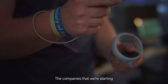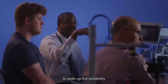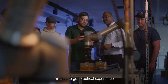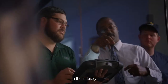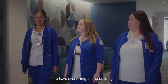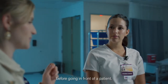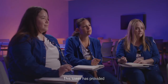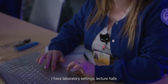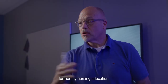We focus on safe practices, patient advocacy. The companies that we're starting to partner with, new facilities, it's really going to open up the university to a variety of projects. Having access to this facility, I'm able to get practical experience in the industry and pursue my dreams and career goals. It's helpful to have everything in one building. You get the experience of what you need to do. You feel confident before going in front of a patient. This tower has provided a lot of opportunities. I have laboratory settings, lecture halls to come here and work with the instructors and further my nursing education.